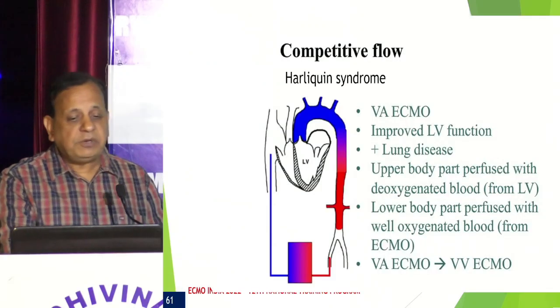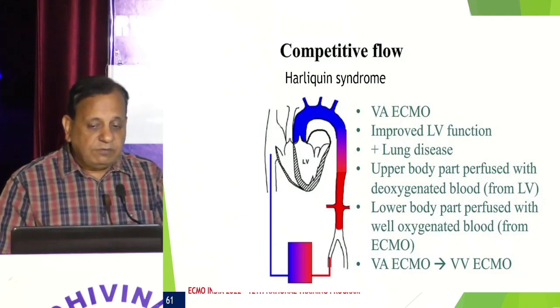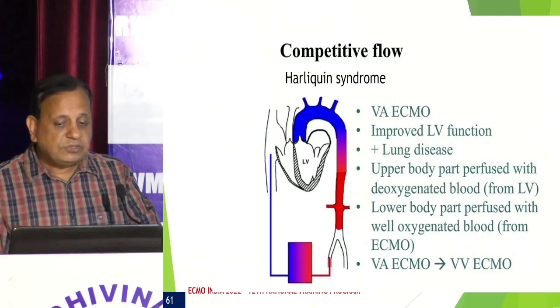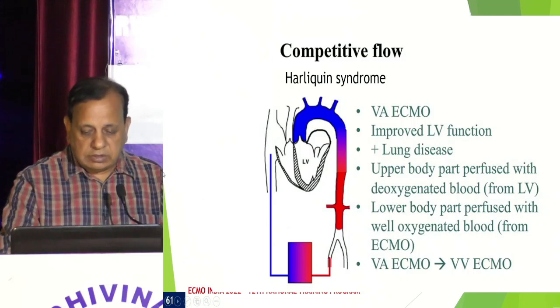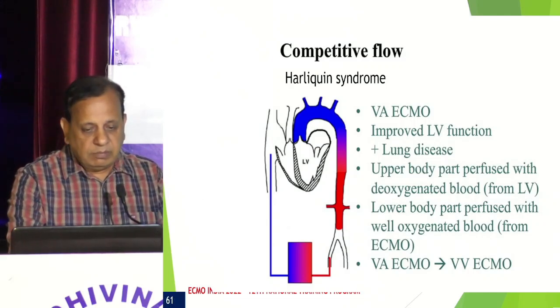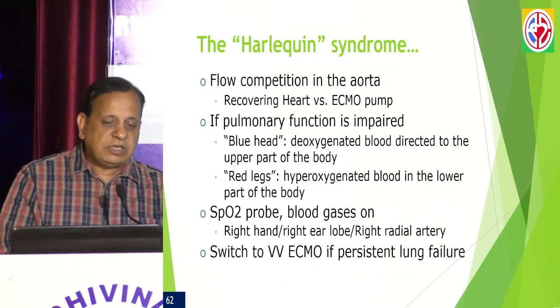And the second thing is competitive flow. The competitive flow is also known as Harlequin syndrome. It is common with VA ECMO. As the LV function improves, the upper part of the body is perfused by the deoxygenated blood from the LV, and the lower part is perfused by the well oxygenated blood from the ECMO. So this is a time to switch over from VA ECMO to VV ECMO, but it still has time to go. Basically it is a flow competition in the aorta.